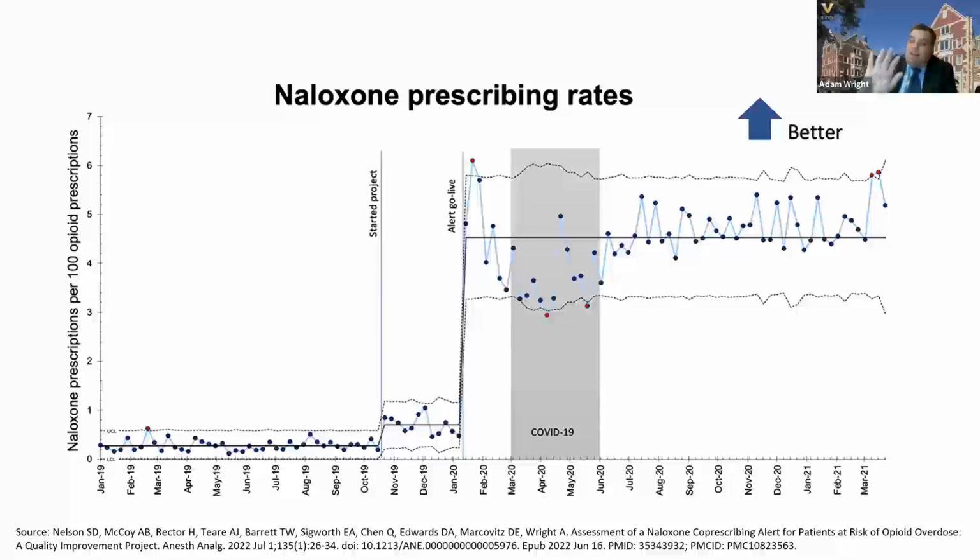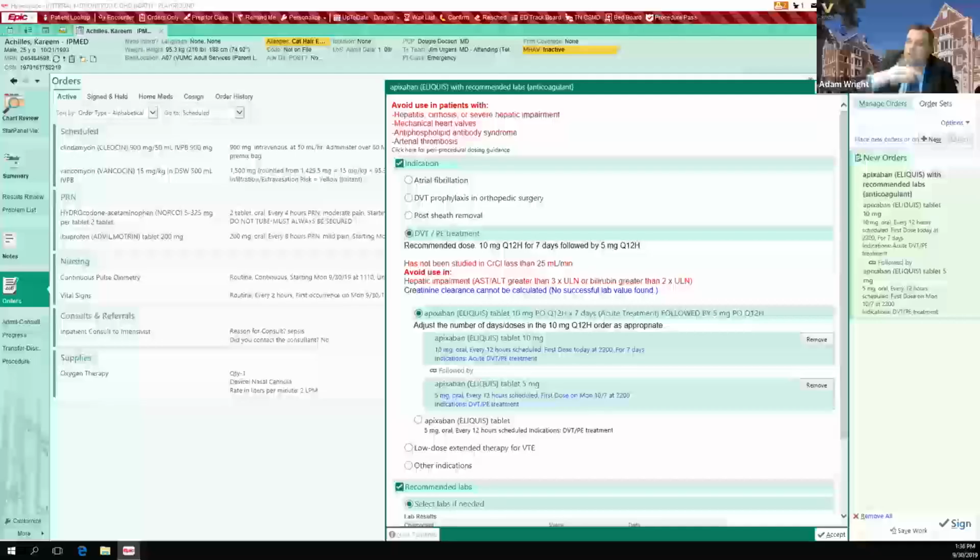And again, it wasn't Epic that made it. It was a pharmacist working with an addiction medicine doctor and an emergency doctor and me in our informatics center to build this out based on a goal that we had established to improve naloxone prescribing.